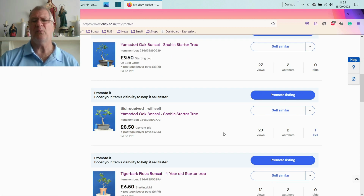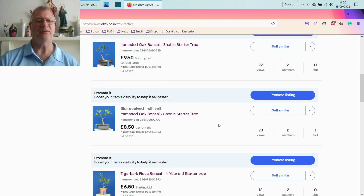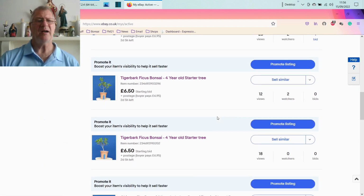Right, we've got the one bid and 2 watches on this one, and this is where there's a message. It's from Silver Bar Salmon Flies. He wants to buy this and another one. I'm not sure. I'd actually have to take it off, which means I lose out on the offers I get on the promotion, 80% off. So Tiger Bark. I'm not worried. This is more just having a feel.